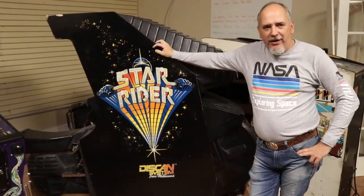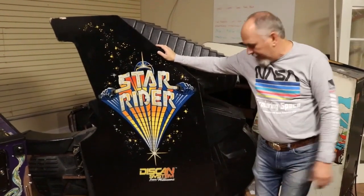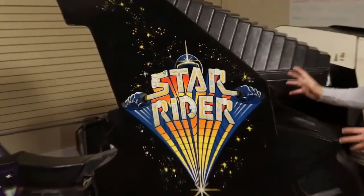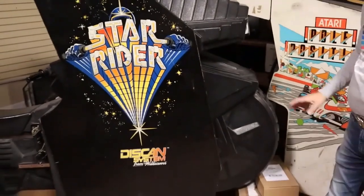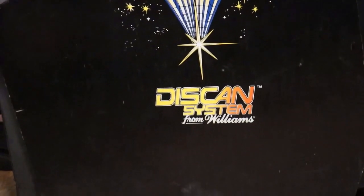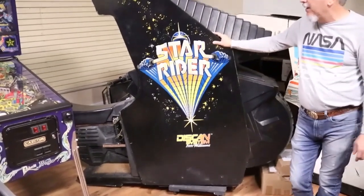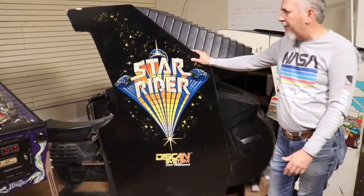So what we're looking at here is obviously Star Rider from Williams. This is a rather unique cabinet, unique game. It actually looks like the motorcycle that's in the game itself. Super rare game. Disc Scan was Williams' name for their Laserdisc system. It's the only Laserdisc game that Williams made. This was kind of at the end of their foray. They were just trying anything to stay alive.